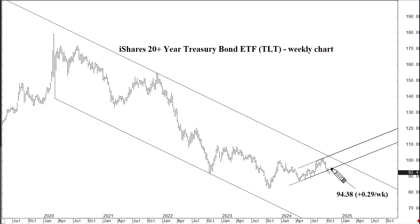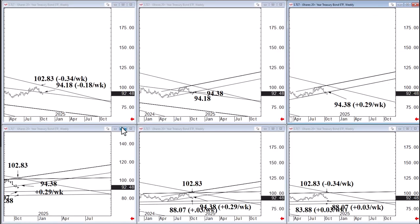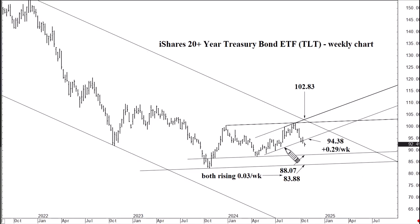So I'm using the 94.38 formation now as the area that, if we rally back up to it, is your opportunity to go short the TLT. This is a blown-up chart, and holding below 94.38, I am expecting what I would call the low to upper 80s. These are classic horizontal channel structures, both of which are rising 3 cents a week.